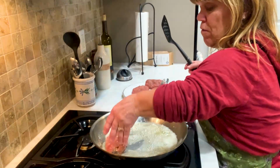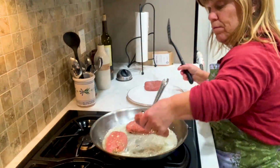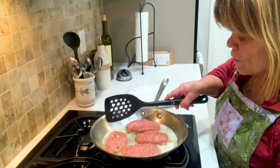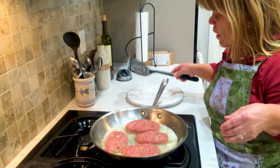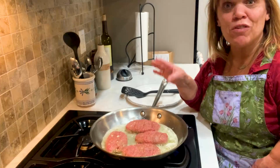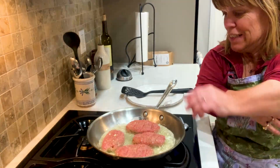Okay, there we go. There's 1, 2. I kind of want to get a sear on them. And if you really want them to look like steaks, just put little dents in there. Like I said, I think I added too much butter and olive oil in here. So I would only do like a tablespoon of butter and 1 or 2 tablespoons of olive oil. I guess that's what you get for not winging it, but misjudging my eyesight.